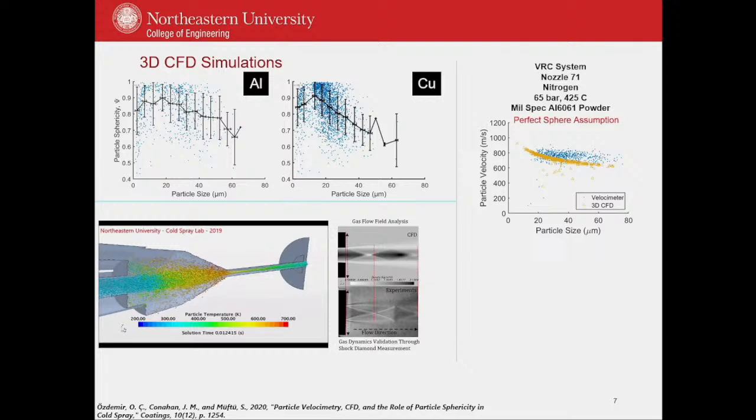And first we assumed perfectly spherical particles, and then we put in the measured particle sphericity into the models to observe the effects of particle sphericity in the velocity of particles at the exit of the nozzle. And we compared the model outputs for perfectly spherical and non-spherical particles with the measurements of particle velocity using an OSAIR high-watch HR1 system. And I'll show you the results here.